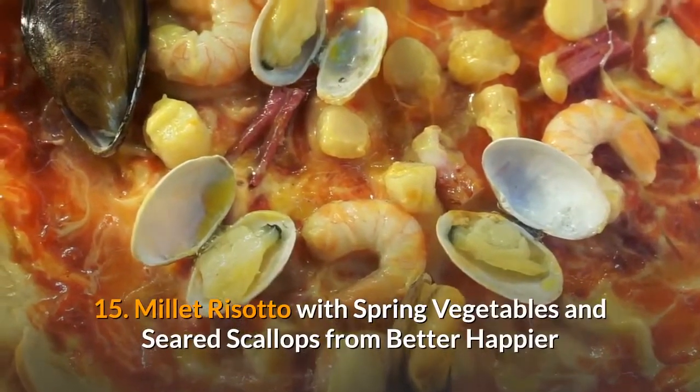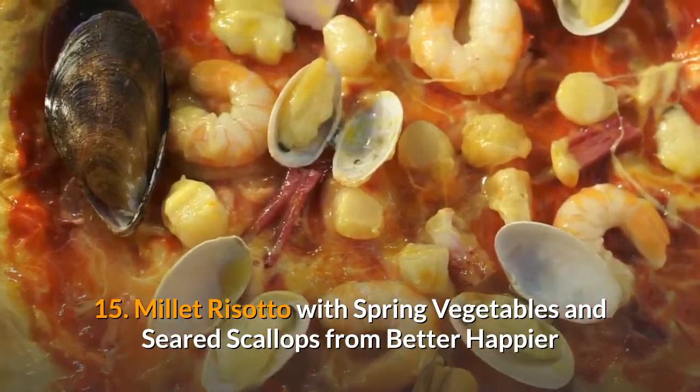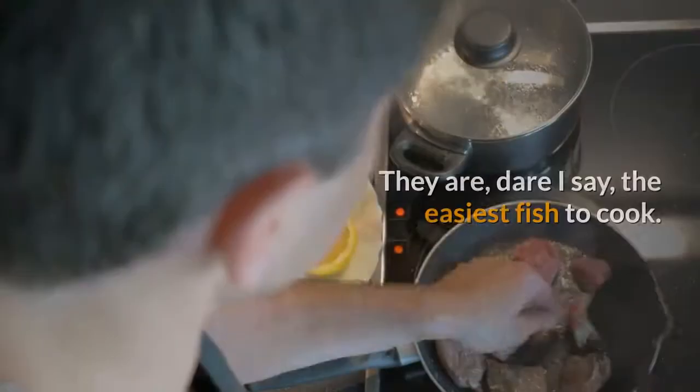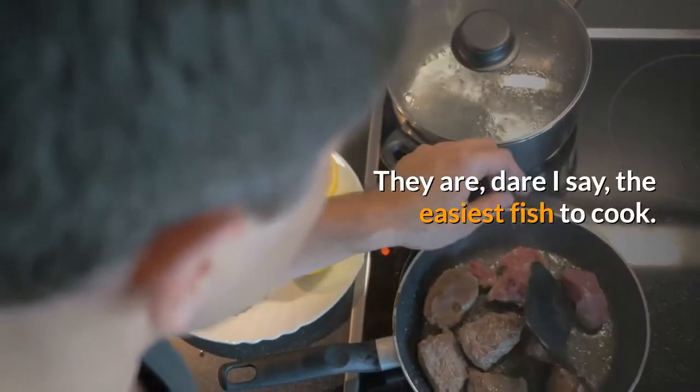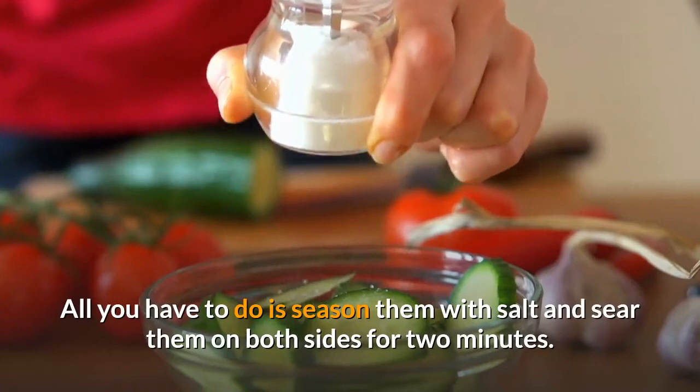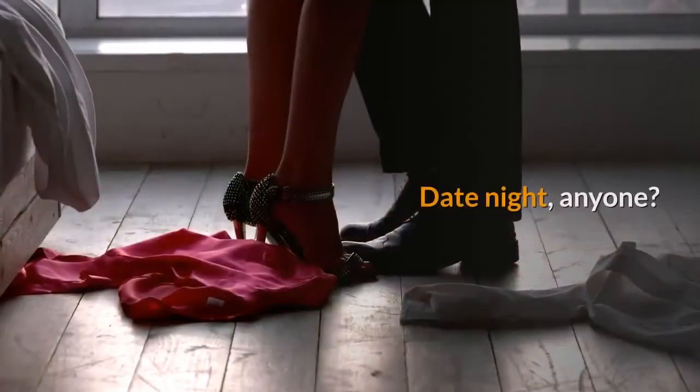15. Millet risotto with spring vegetables and seared scallops. From Better Happier. If you've never cooked scallops, you're in for a treat. They are, dare I say, the easiest fish to cook. All you have to do is season them with salt and sear them on both sides for 2 minutes. Date night, anyone?